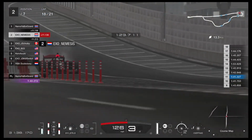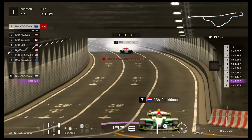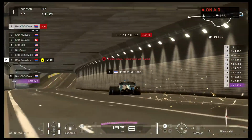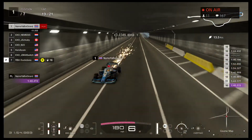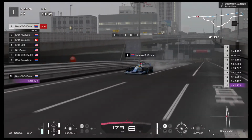He has lost a minor bit of time to Artura, but not enough to really make an overall dent as Ducadono does come into the pits. He's finally going to shed those medium tires, as he did get lapped. But we're going to see if he's going to go onto the intermediates, to the surprise of no one.